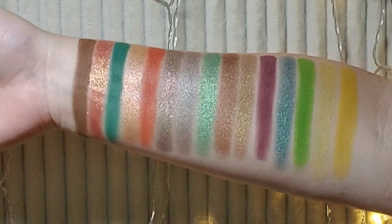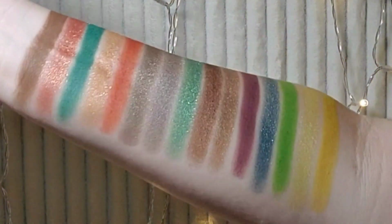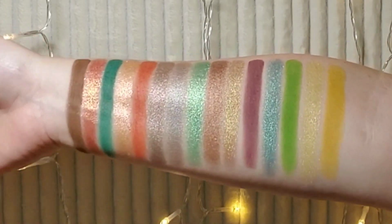Sorry guys, when I get to my wrist area, the texture of my skin gets really strange. And that is just a beautiful kind of chocolate brown shade. Whole America's Parks palette.